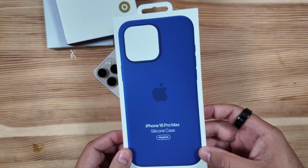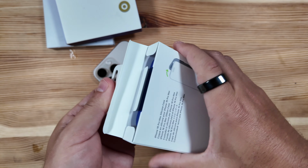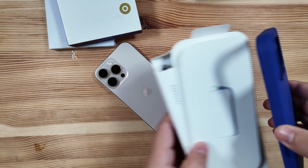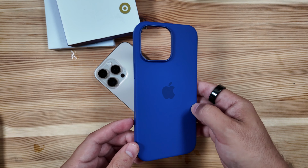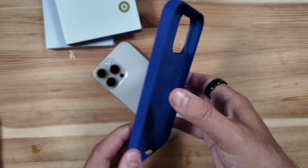So Apple did away with the FineWoven cases and went back to strictly just selling the silicone cases this year. So it's kind of a one and done option. You're not going to find any of those, I'm going to just say it, crappy other offerings that were ridiculously priced and just didn't hold up with time. Here is that blue case with that ultramarine look.